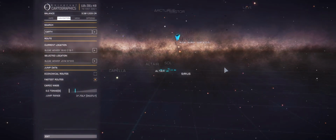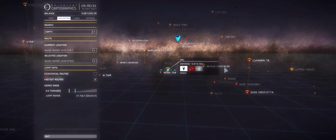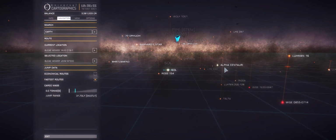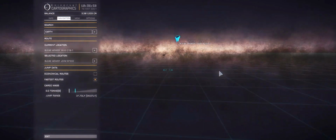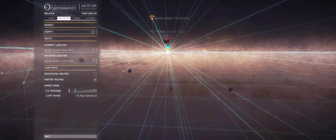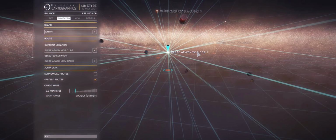Now we all know a lot of people have been there already, but there's such a high density of stars there that I think there's going to be a load of interesting discoveries regardless, and many of them are going to be unclaimed. Just look at the number of stars there. There's absolutely millions of them right in that center.